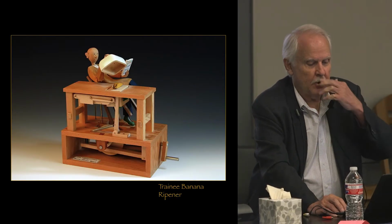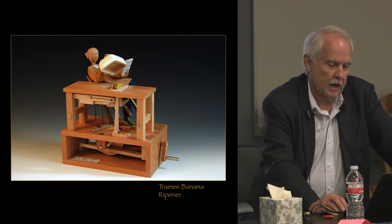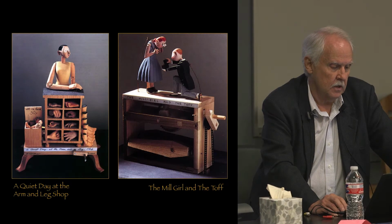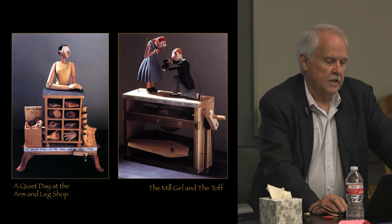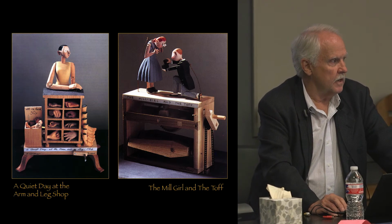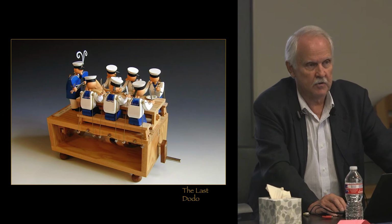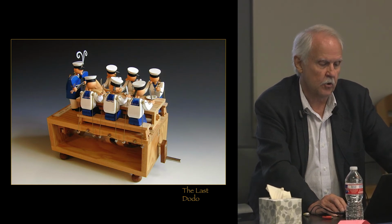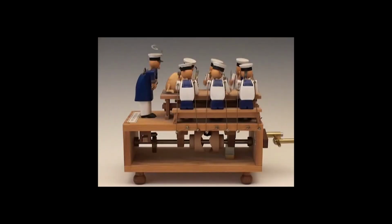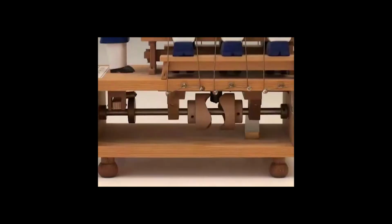He says he sees parallels between the plot of a story or a joke and a mechanical device, like a spring mechanism that's loaded and then released. It's like the build-up and the punchline of a joke. But he makes these crazy things. For example, the one on the left is called A Quiet Day in the Arm and Leg Shop. I mean, Paul's just got this offbeat sense. This is one of the first pieces I ever bought when I started collecting. It tells the story of the fate of the last dodo being enjoyed by a British ship's crew. It has an incredible mechanism.